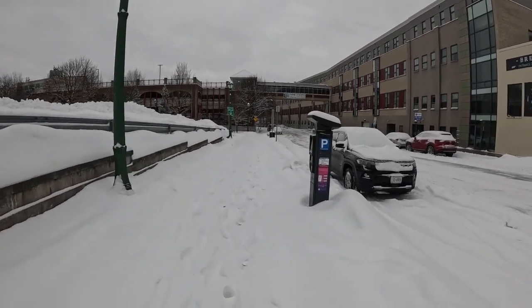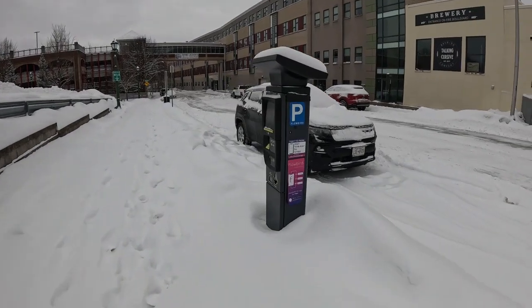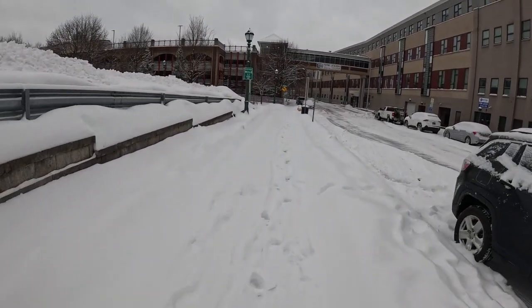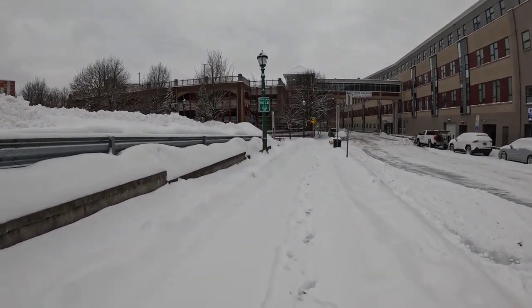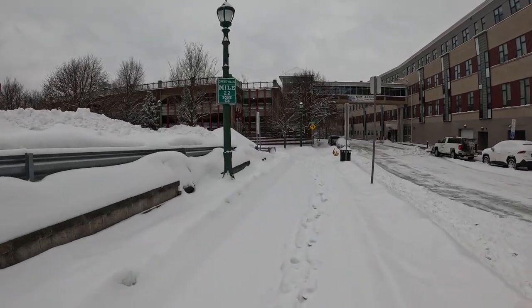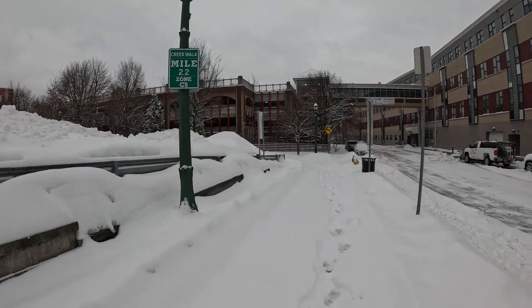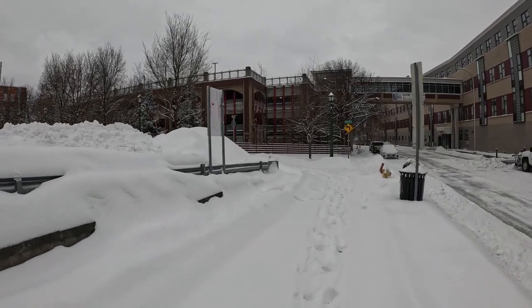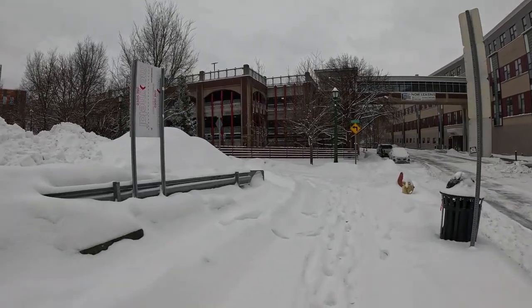You got these parking meters. Obviously somebody's been there all night. Okay, they do take cards. That's good to know. So I might have to find one later to do the rest of the Creek Walk. So it's metered parking. They got parking garages. Pretty much in downtown Syracuse, it's a pay to park kind of deal. Keep that in mind.